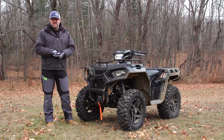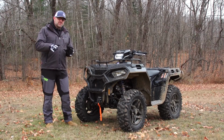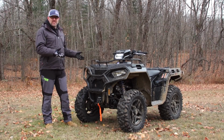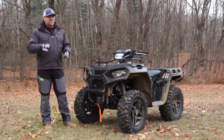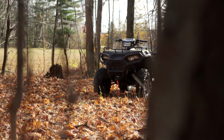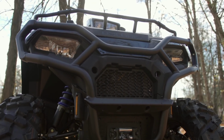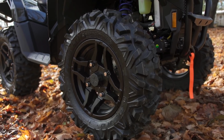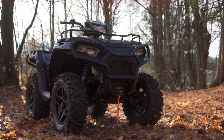So when Polaris announced a completely redesigned Sportsman 570, I was intrigued, but also skeptical. There really was nothing wrong with the old one, and I can definitely think of a few ATVs that got worse after a redesign. This redesign is actually pretty broad. It covers not only the 570, but also the 450, and it covers the entire single-seat 570 lineup except for the X2 and the 6x6.